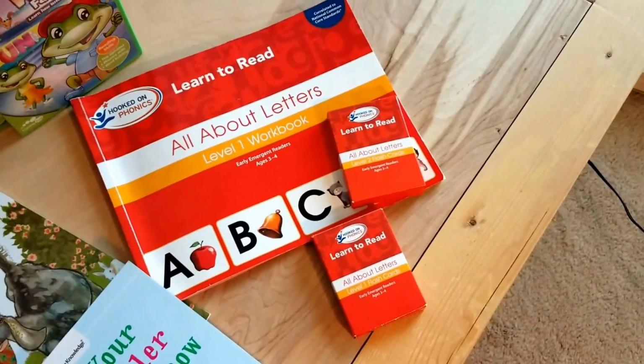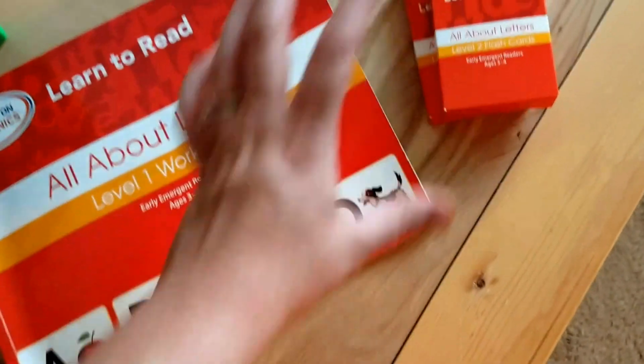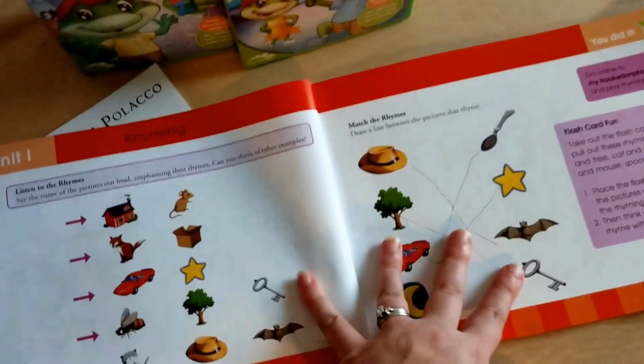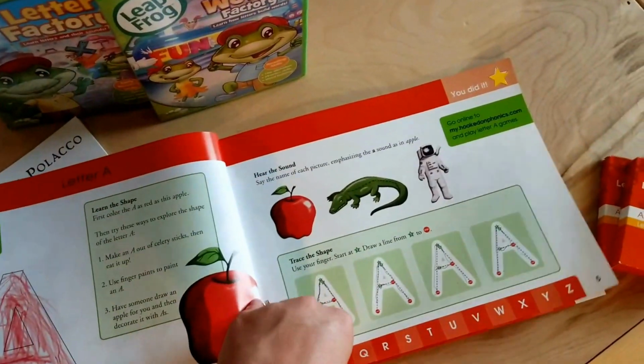The Hooked on Phonics comes with 2 workbooks and some flashcards that, it turns out, we're not really a flashcard family, so we never really use these. It's basically letters and pictures, A is for astronaut, and so on. The way it works, here are the workbooks. You go through the pages and do them.